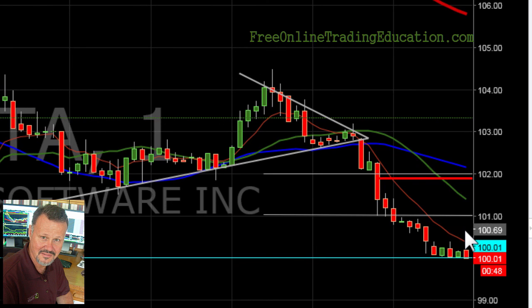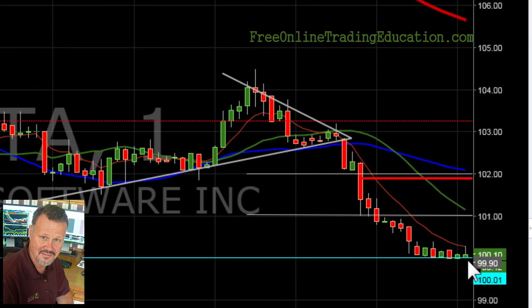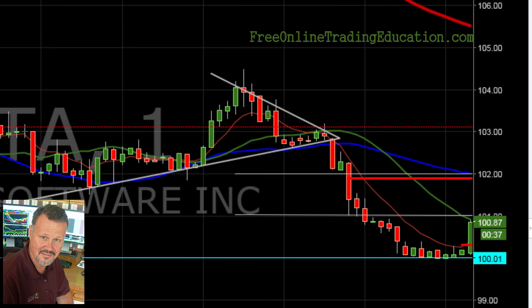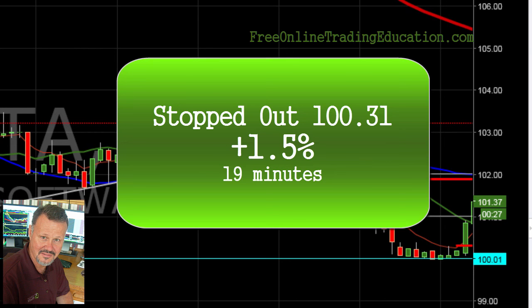I'm pulling it down even tighter, just above this 8 EMA on this 1 minute chart. And it's still there. Pull it down a little bit more, and boom, there we go. I'm now out. Look at that. It did not break the $100 century mark, and it took off again. Stopped me out at $100.31.